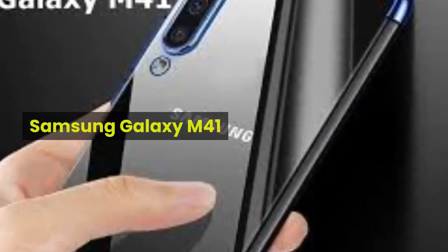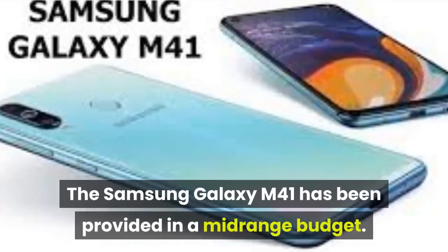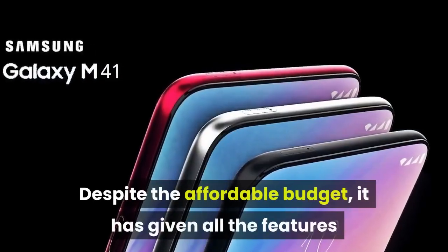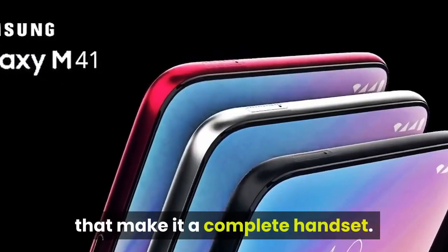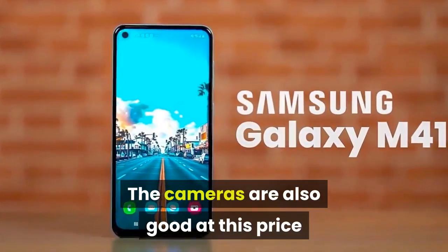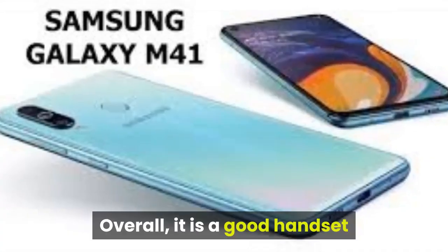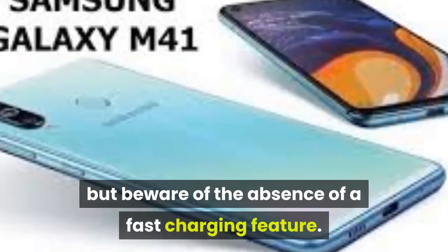Samsung Galaxy M41. The Samsung Galaxy M41 has been provided in a mid-range budget. Despite the affordable budget, it has given all the features that make it a complete handset. There is a huge battery capacity to keep the device running all day long. The cameras are also good at this price, while it delivers amazing performance as well. Overall, it is a good handset, but beware of the absence of a fast charging feature.